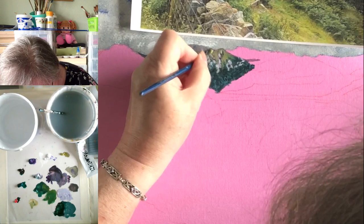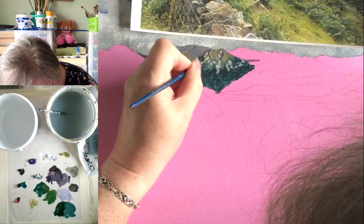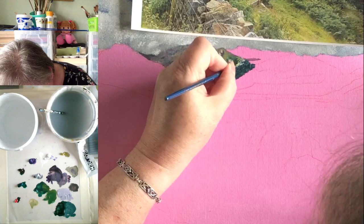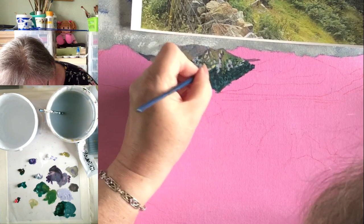So I'm just adding a bit in between some of these rocks that we've got. I quite like that impression there. Just have to keep working at this really. I don't want it to come all the way down, but I do want it to meld with that phthalo.